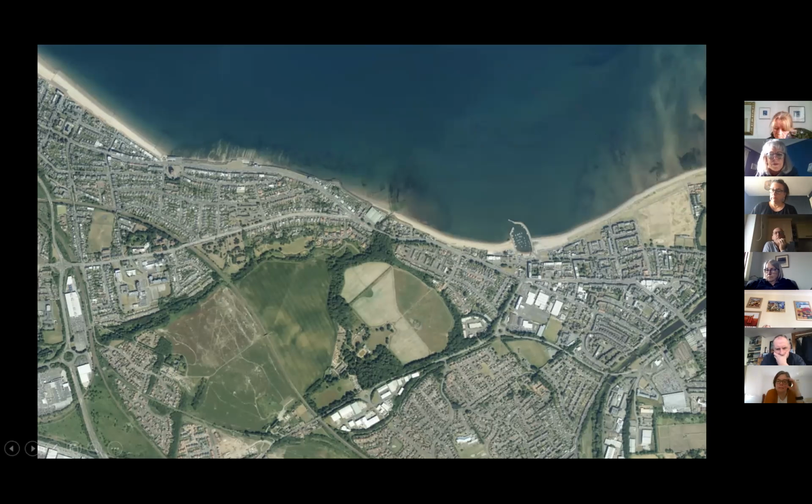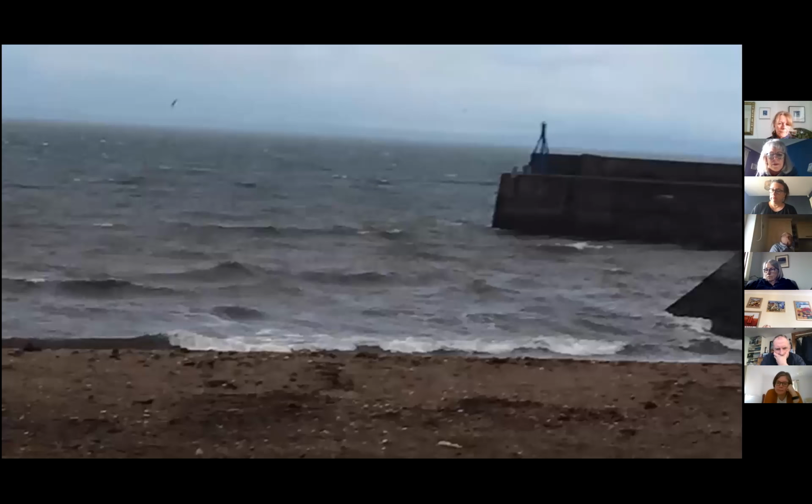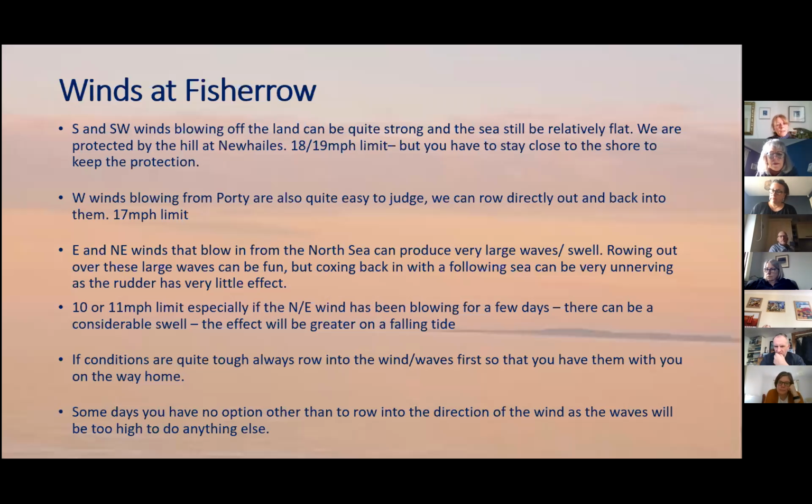Right, I'll just go back up to this one. So when you've got southerly winds blowing off the land, southwesterly winds, then they can be quite strong, but the sea can actually be quite flat. And we've got the hill, particularly at New Hales, which gives us a lot of shelter. So if you're looking at the forecast and it's a southerly wind and it's 18 or 19 miles an hour on the Met Office forecast, so long as you stay into the shore, then we can row in that, we can go out in that, and the sea will actually stay quite calm.